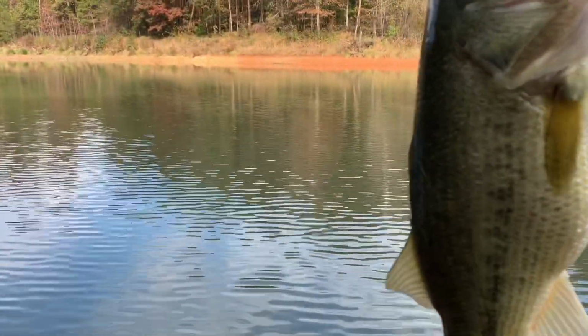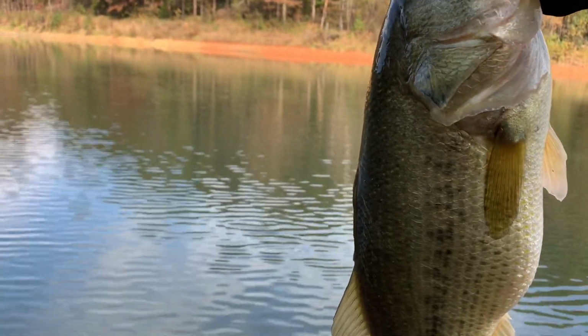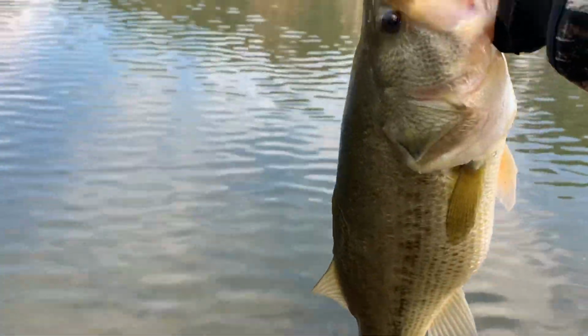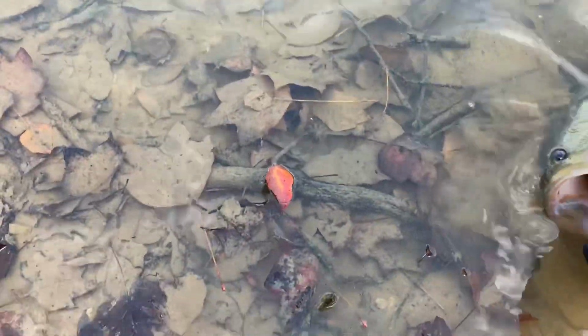Whew. What are you talking about? 7 pounds, baby. 7 pounds. Just shy of 7 pounds. So it's a little bit bigger than the one I caught last time. Okay, big girl. Big girl. You made my day.